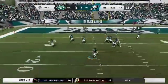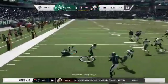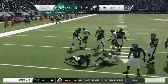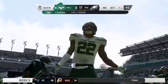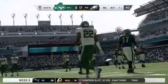Second and 3. Sliding out of the pocket. Now a clash of bodies here, and it's intercepted. Picked off by Tremaine Johnson. And a big turnover there as his guys will get the football back.